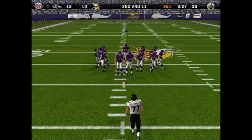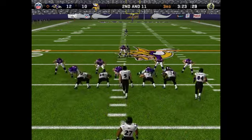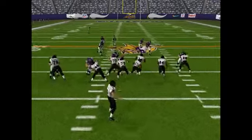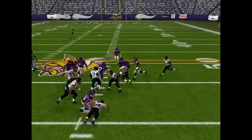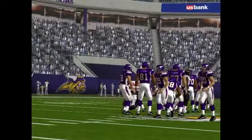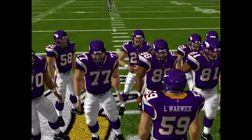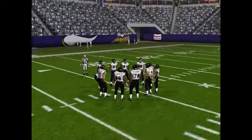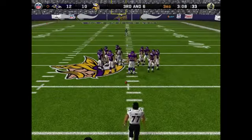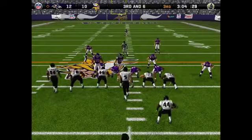Ball on their own 40. Ball on the 40-yard line. Minnesota lines up in a 4-3. They go with a draw. Number 46 comes up to make the play at the 46-yard line. The best backs in the league average 4 to 5 yards a carry, but there are a lot of things that go into a successful running game. You've got to have good play calling, good blocking up front, and a back that can take advantage when he sees the opening. 5-yard gain.